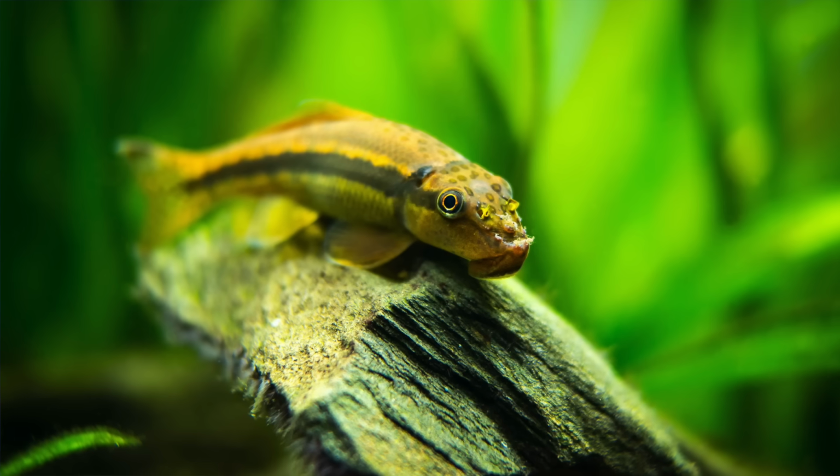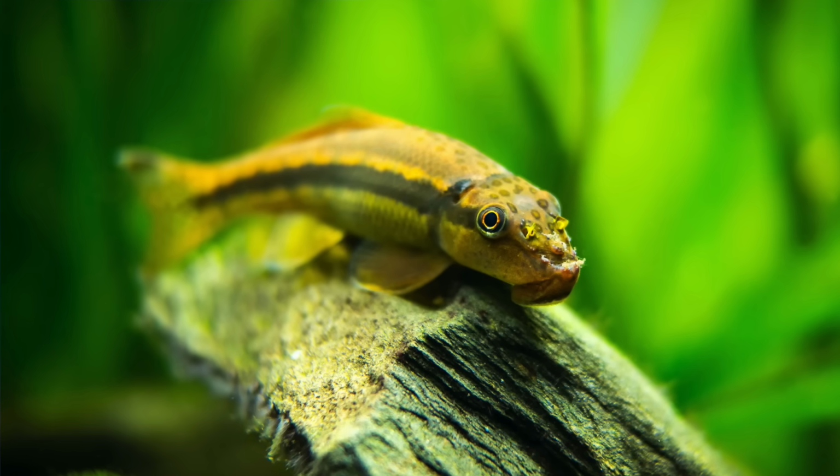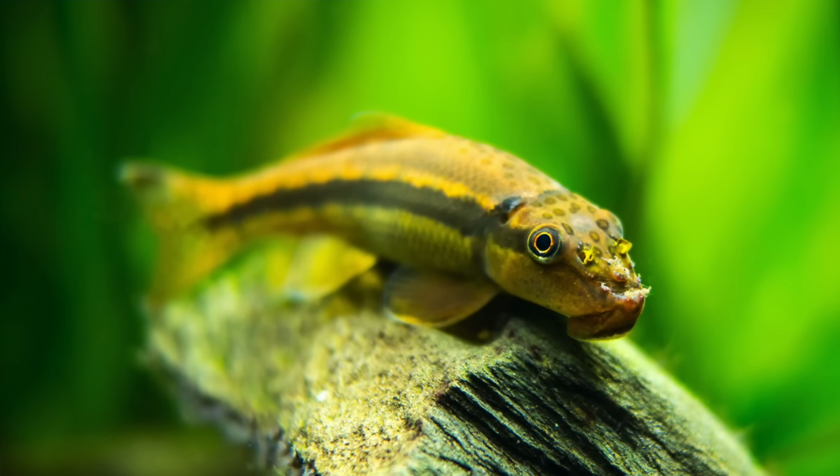Siamese algae eaters are one of the best algae-eating fish in the entire hobby, and it's not even really debatable. But some people will tell you they can have an aggressive attitude. In all honesty, we've never seen this to be true. We've always found them to leave other fish alone and just do their thing. I think it's one of those things that a couple of people said it online and then it just became a real thing. I'm telling you, there's a lot of people out there that say this.